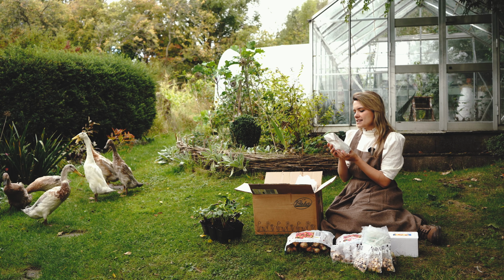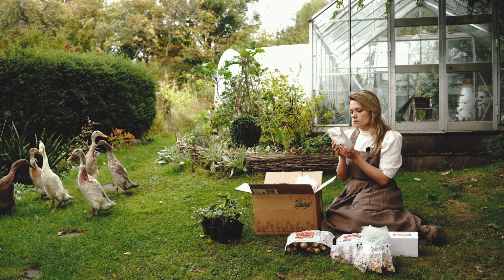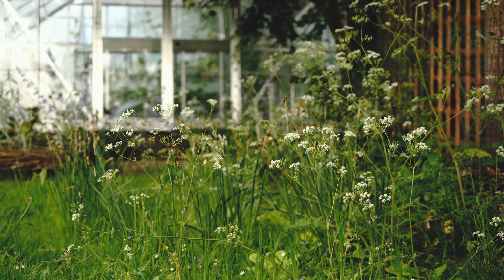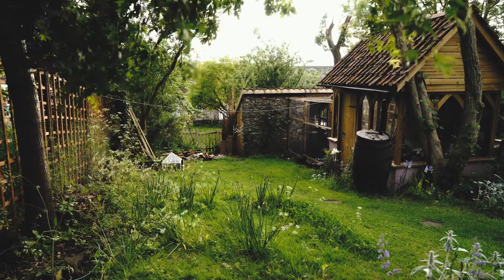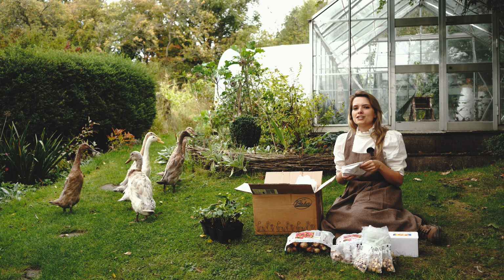We have Woodland Anemones. So these ones are called, ooh, little spider. These ones are called Blanda White Splendour. These are going under this oak tree because what I'm finding in this area is there's really, really lovely leaf mulch. It's quite shady. It's a deciduous tree, so there's sun here in the spring and then shade here in the summer. So it's a really good place to grow woodland type plants.